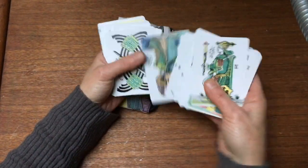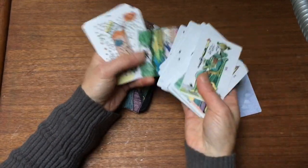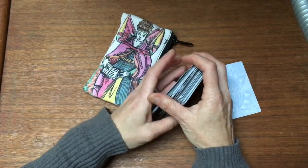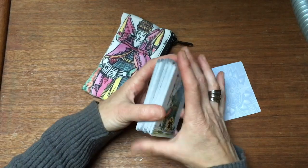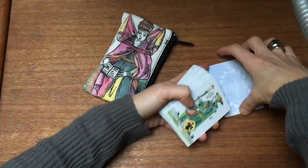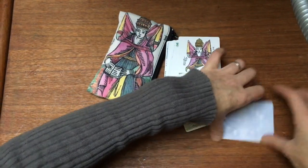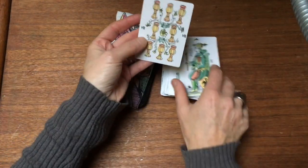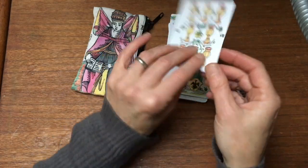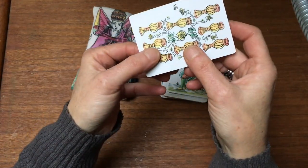It's appeared on a bunch of people's favorites from 2017. It's beautiful. The cardstock feels really sweet and creamy, and it's a great size, and it reads beautifully. So in every way, it really is the perfect travel deck, except that in one of my very first times playing with it, I just dropped the 7 of Cups, and now I can't see it.